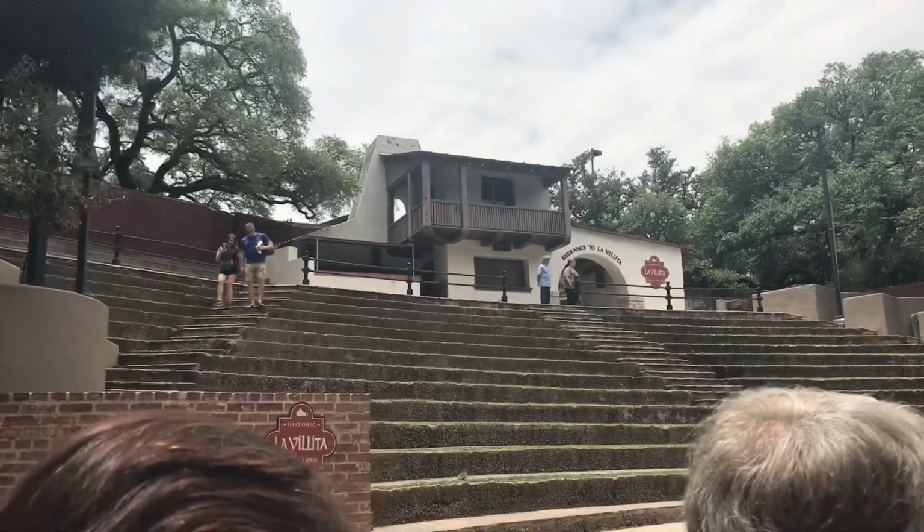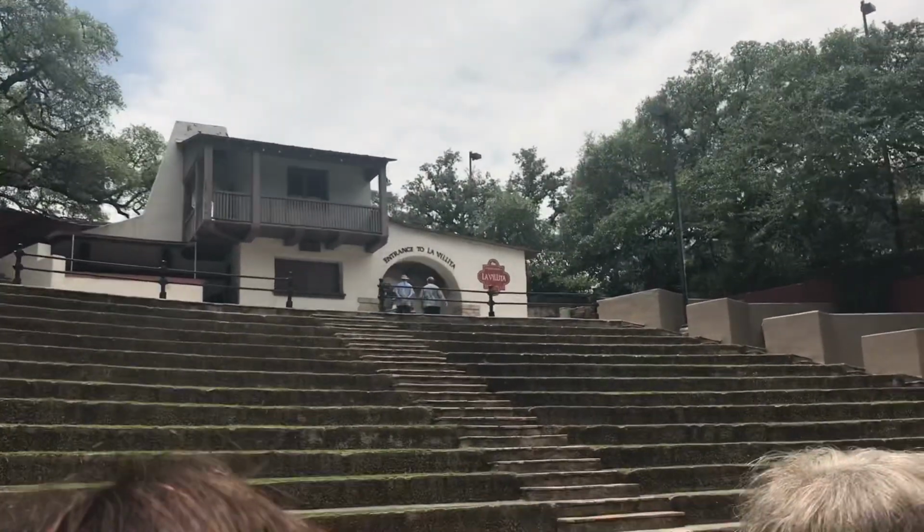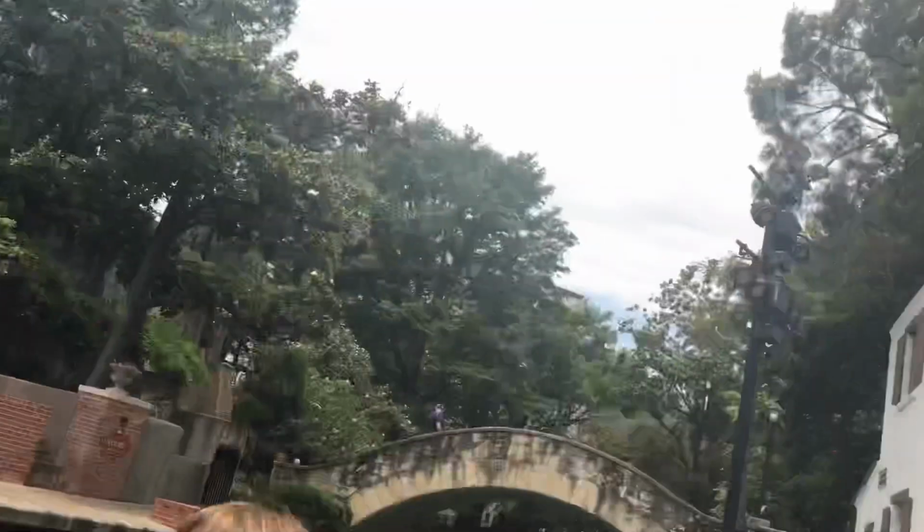And in front of us we have our Arneson River Theatre. On the left side we have the seating, on the right side we have the stage. If any of you have seen the movie Miss Congeniality with Sandra Bullock, well, the swimsuit match was filmed here on the stage on the right side.